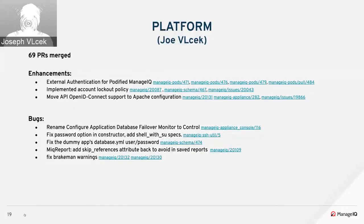There was a bug that was causing errors when setting up a dummy test database. It was addressed by adding a username and password back to the dummy apps database YAML. And another was addressed that was producing errors in saved reports when using an event stream database that was migrated to a Jansa release. Next slide, please.